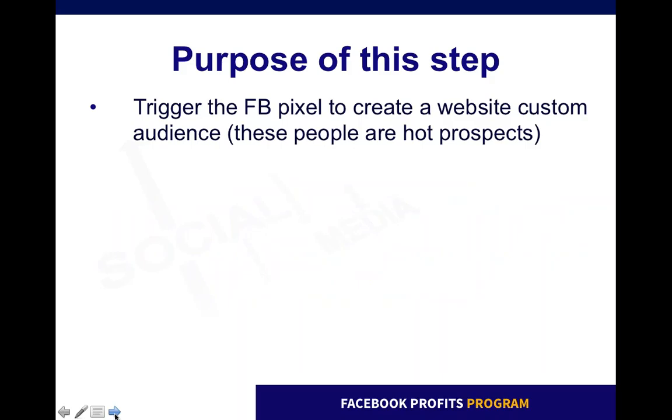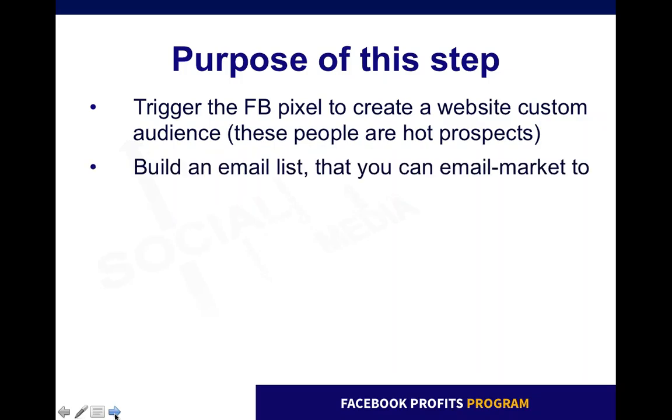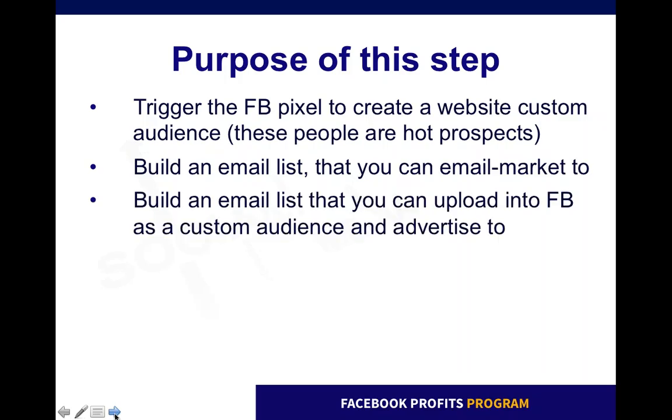These people are really, really hot prospects, okay? Because they've put their hand up once to say, I'm interested in what you do, by liking our page. They've put it up twice by clicking on the ad and coming through to the website, okay? We want to then collect or build a list. So you want to have something on the page where they can enter their name and email address, so that we can email market these people. We also want to build this email list so that you can bring it back into Facebook again and have it as a custom audience that you can advertise to.